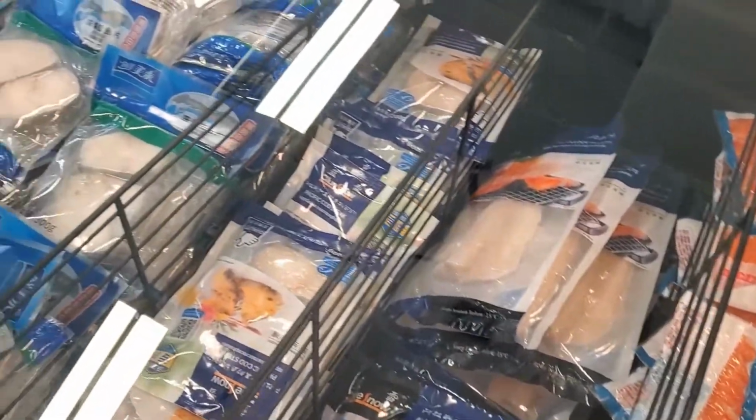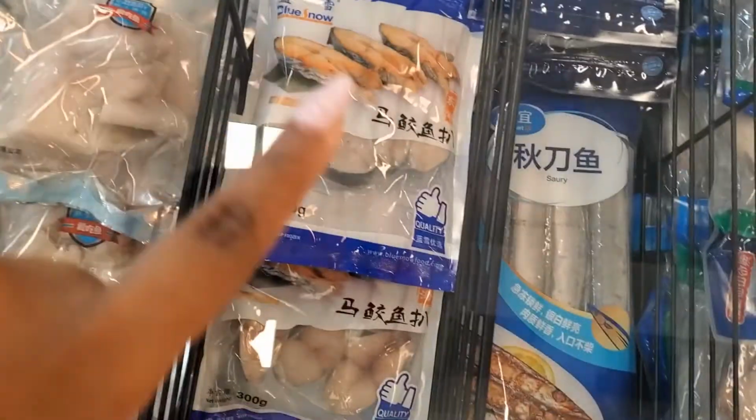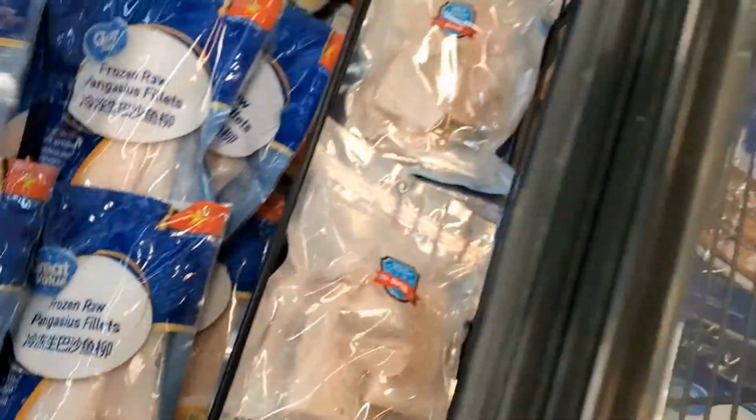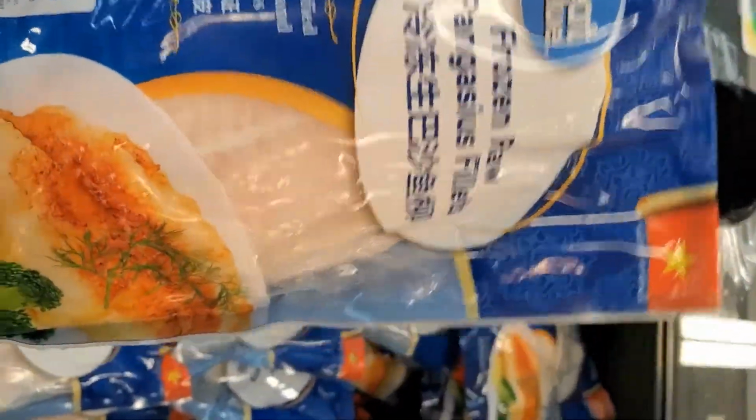Pollock fillets. I buy the pan, what name? Pangasius something something. Just in mackerel there, pan fry mackerel. Here. This is what I buy, frozen Pangasius fillets. I really don't know what kind of fish this is, but I always buy it. So I'm gonna pick up one. This comes with 2 in a pack, I think. Yes. Put this over there with the chicken, please.